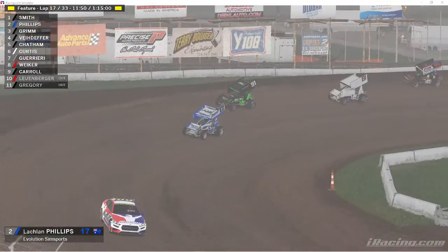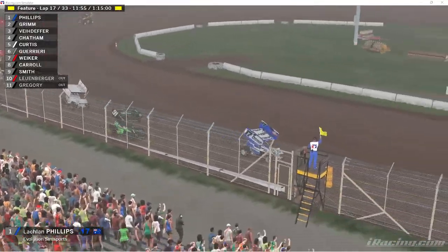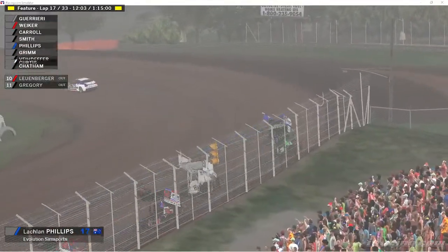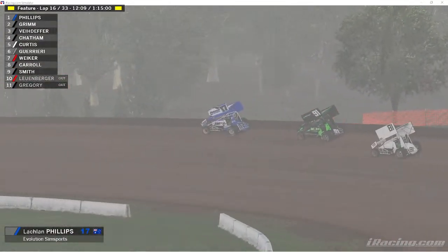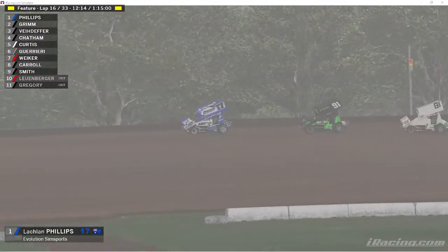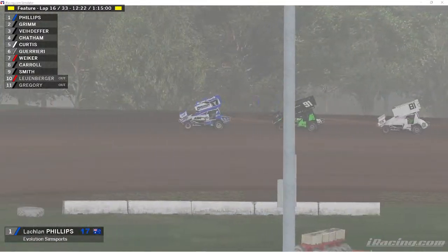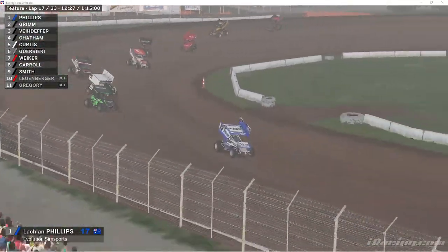Still continuing to see the iRacing pace car pace the field here, as there you get a good view of the field up top, up here where the broadcast booth is. So for the folks watching at home on the YouTube channel, thanks for hanging out with us. We're at Lernerville. It's the TCR Sprint Cars Series getting ready to come back to life. What has been an exciting battle for the lead will get ready to come back out of turn number 4. Lachlan Phillips and Matt Grimm will lead us back to green.